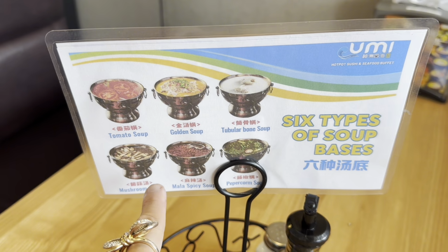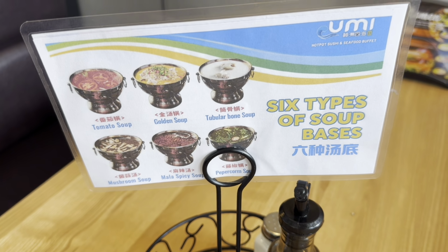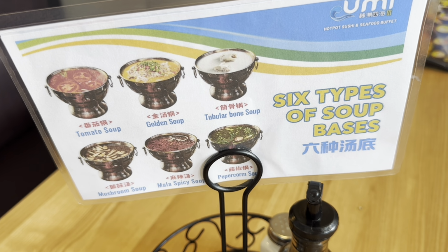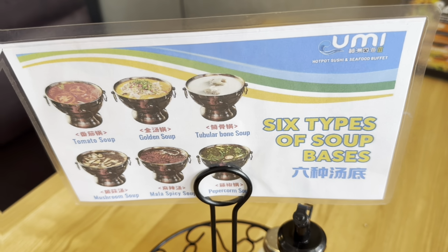Alright guys, on the table, I didn't even get any food yet because I'm busy walking around looking at everything, but on the table you can also choose what type of hot pot you want. There's 6 different flavors and that's what all the hot pot ingredients are for, so that's really crazy. Never seen this much diverse of a food for a buffet.